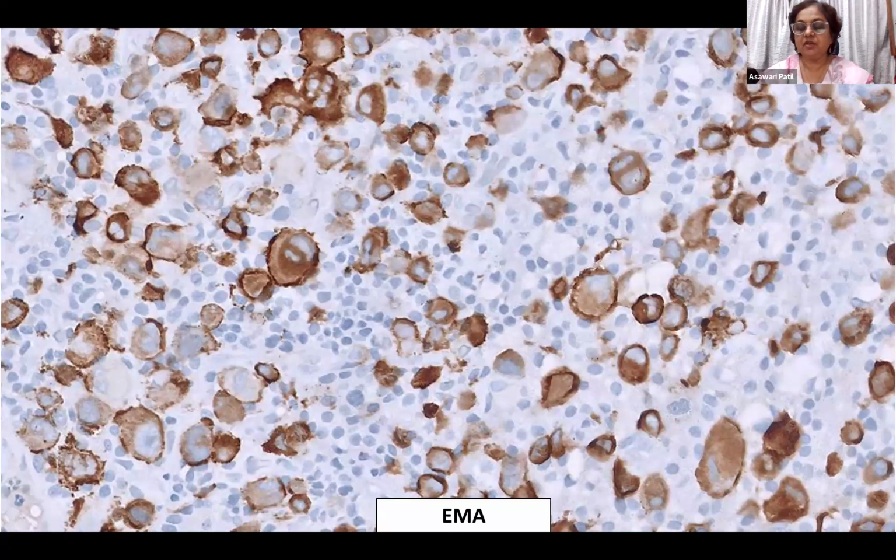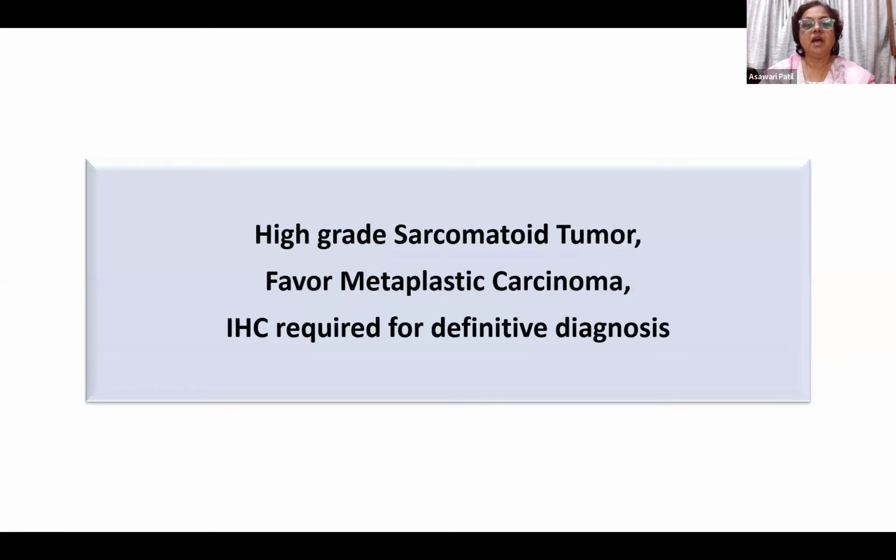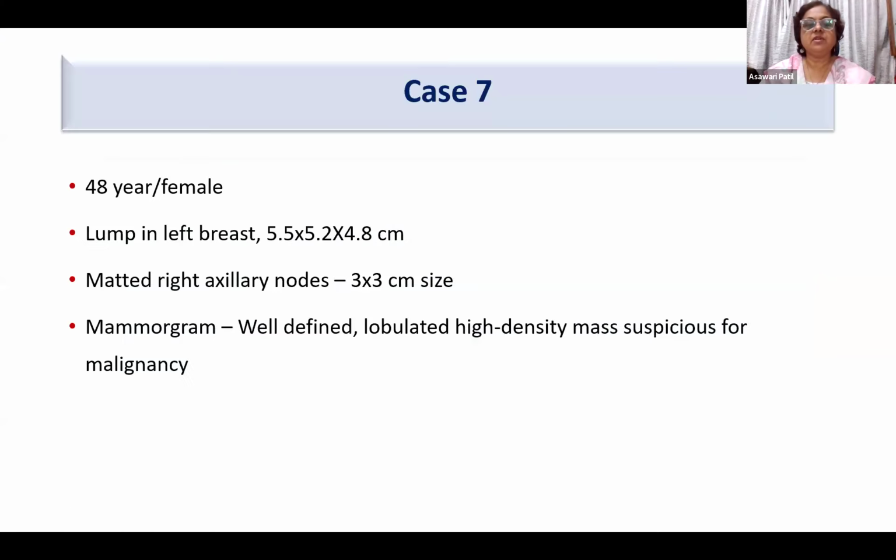So we have to make sure that we are not missing any phyllodes tumor. So this was a case of metaplastic carcinoma with osteoclast-like giant cells, ER, PR, HER2 negative. And my apologies, I think it got duplicated.